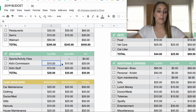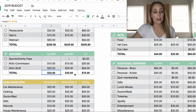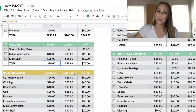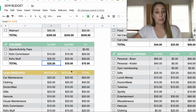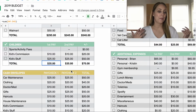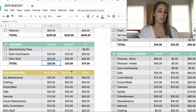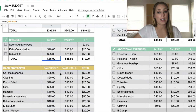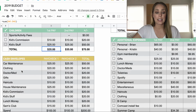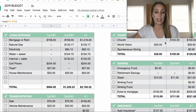Kids commission, I put away $10 a pay. Kids stuff, I will bump that up to $25 each pay. We have a couple birthday parties coming up, and spring and summer's coming in. I feel like there are always more ice cream trips or more treat trips, or maybe we'll grab a movie sometime soon. So I'm going to bump that up to $25 per pay. I'm going to skip the cash envelopes till the end. And we'll come over here.